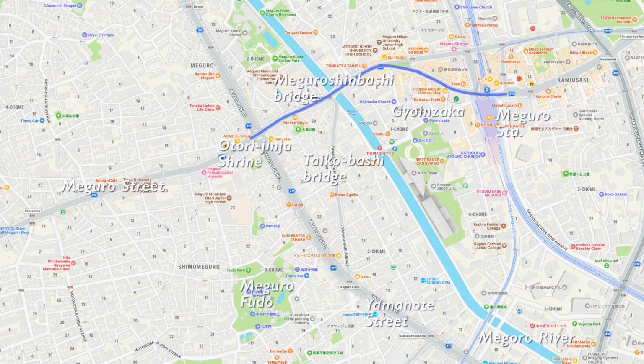See the enlarged map. If you continue along Meguro-dori, the main street that crosses Meguro Station, you will gently turn down Gonnosuke-zaka and cross the Meguro River at Meguro Shinbashi Bridge, beyond which, on the left corner of Yamate-dori, you will find Otori Shrine, famous for its rake fair. The Taiko-bashi Bridge, the setting of the present painting, is another bridge downstream from this Meguro Shinbashi Bridge.